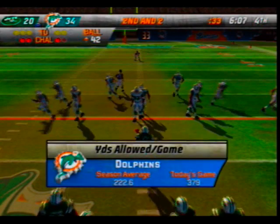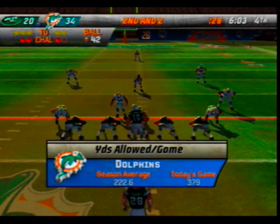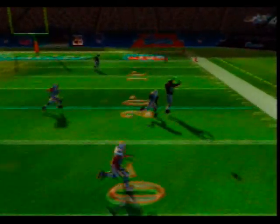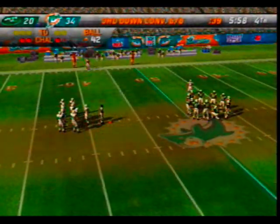Second and two coming up here. Ball on the 42-yard line. Slater, the lone setback, closing in with the throw. Gets his hand on it. He has the hands to make catches on the toughest pass. I'm a little surprised to see him drop that one.